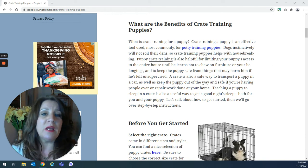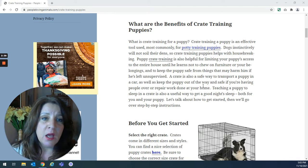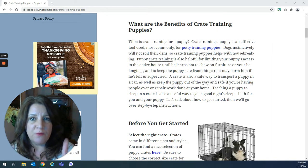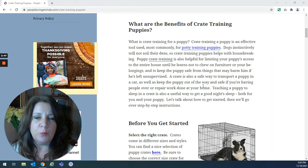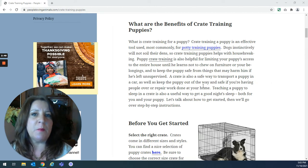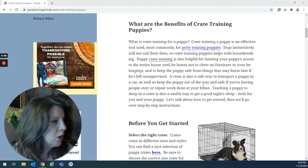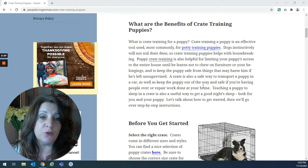First, what are the benefits of crate training puppies? It's very effective and used most commonly for potty training, and the reason is because dogs generally don't like to poop or pee where they sleep. So if they have a crate, they don't want to poop or pee in it, so it helps a lot to get the puppy to wait until you're putting him outside for him to go to the bathroom. That's what most people decide to do crate training with a puppy for, is for house training.